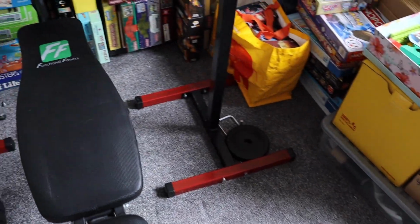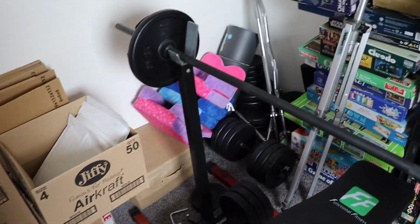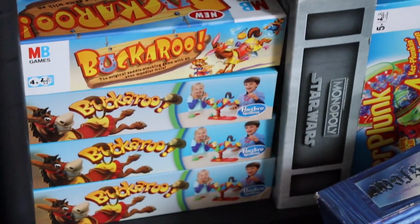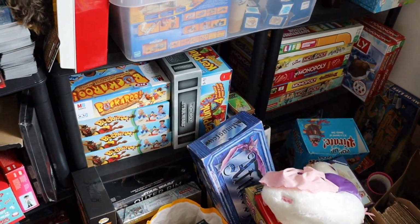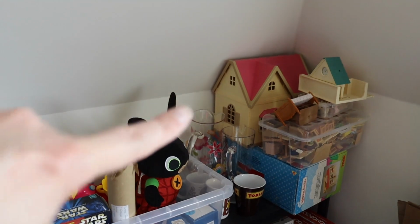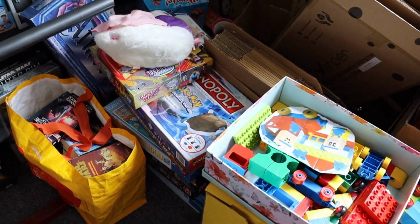So much tidier. I wish it could stay like this. Eventually I will try and get rid of bigger stuff like all these board games, and these board games, you can see they've got 4 Buckaroos. So I might take one of those to the car boot, just to get rid of one. But all this big stuff like the Sylvanian Family's House, again, I've got 3 that size, so I might take one of those to the car boots just to get rid of some stuff, and so I've got some space to move around, because it's really restrictive when the floor's full of stuff.